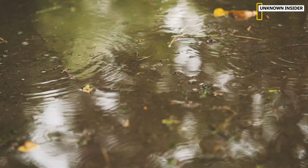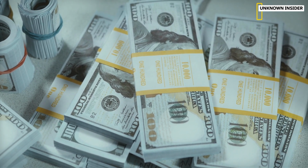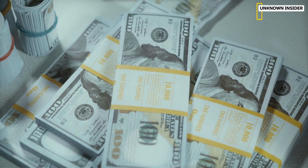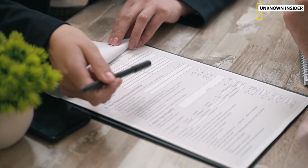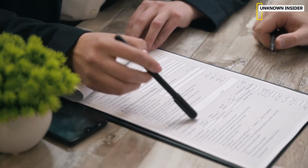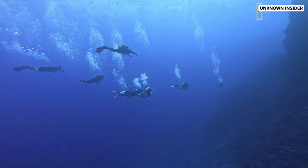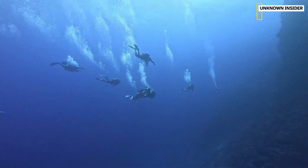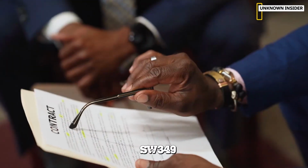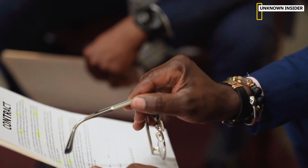Cleanup didn't pick back up in a meaningful way until 2016, when a $4.3 million contract funded the removal of roughly 250,000 tires at a cost of about $28 per tire, nearly double what it cost Robin Sherman's team back in 2001. By 2016, total tires removed sat around 200,000, and Florida's own estimate put the remaining count at 650,000. A more recent estimate from the Ocean Cleanup Group, 4Ocean, published in 2022, put the number still on the seafloor at over 500,000. The most recent contract, known as SW349, was signed in September 2025. It's scheduled to run through 2032.